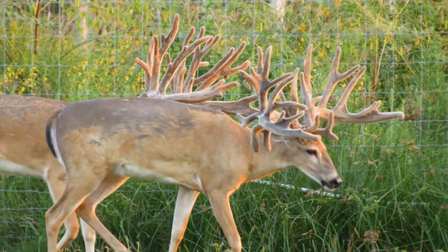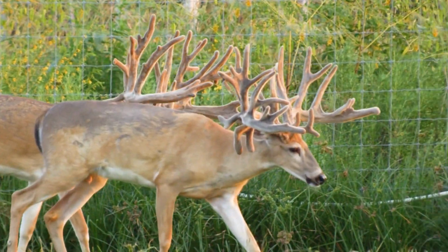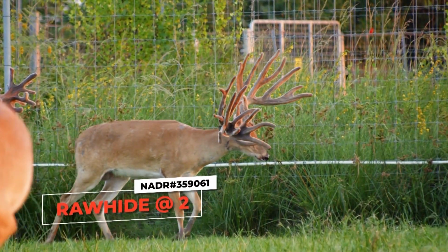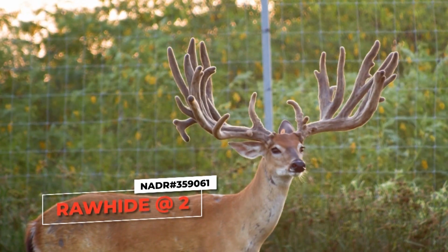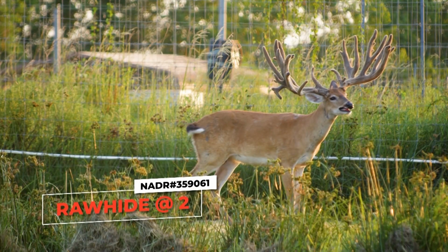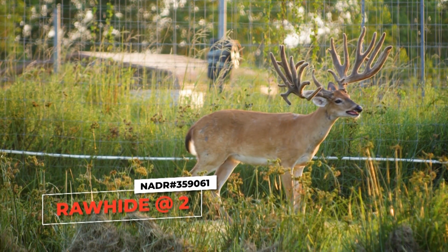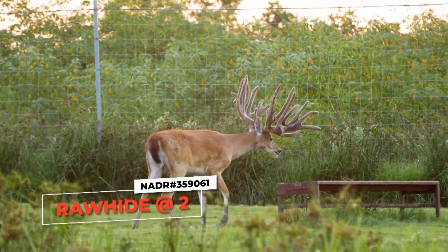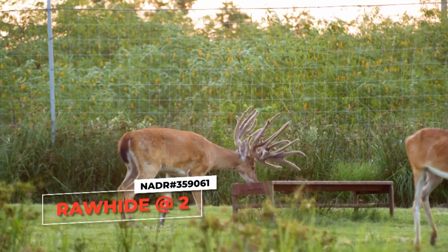So in this pen, you've got 2 bucks that we want to talk about. Rawhide. Which one is Rawhide? Rawhide is the big, tall, kind of laid out. He's only going to be right at 30 inches on beam. The top of his points are going to be a little wider than that because he lays out. Yep. He's got big forks. There's been a lot of people who compared him to another popular deer in the industry. I think you'll see the resemblance.